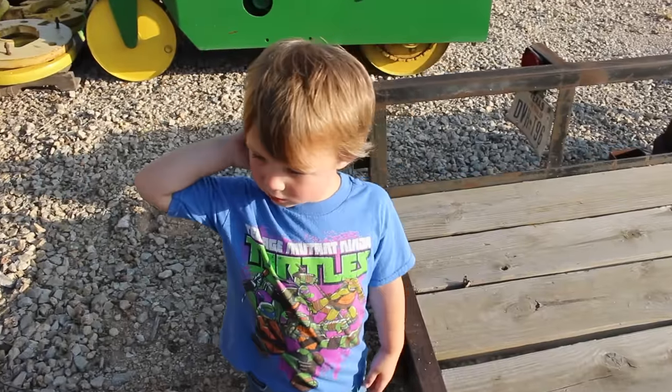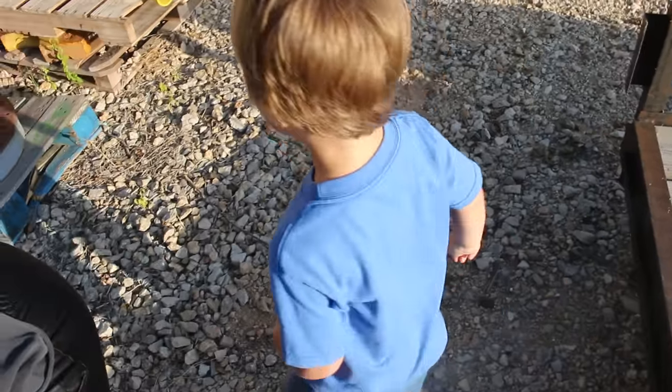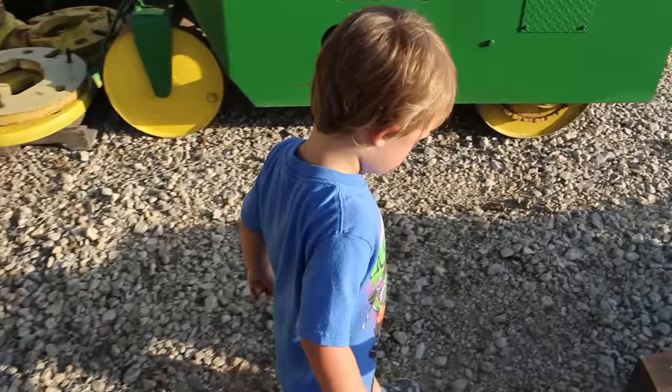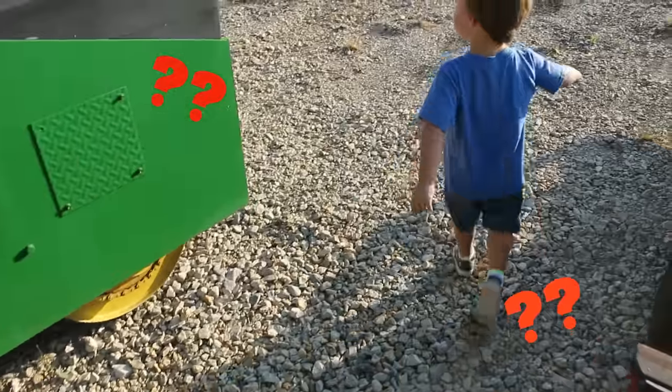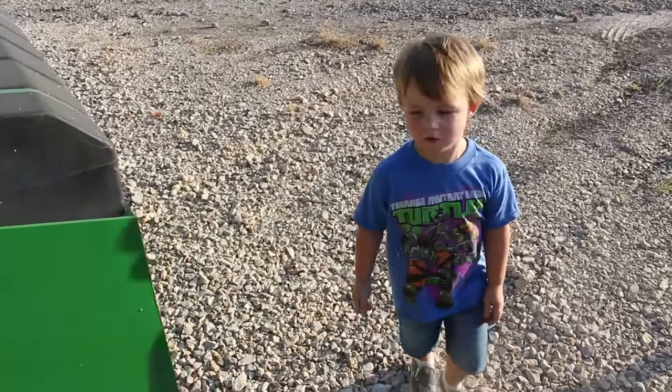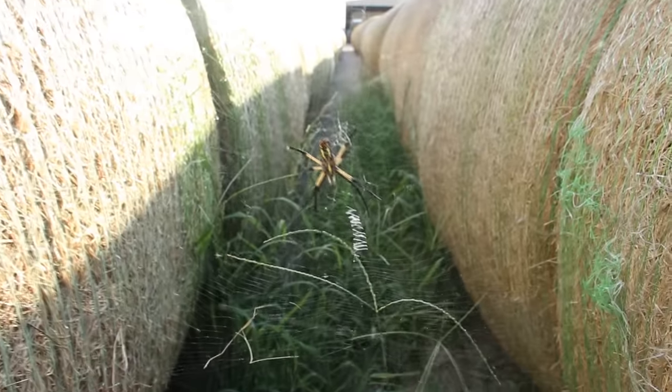Hudson, what are you looking for? A spider. You looking for some spiders? Where do you think we should look to find these spiders? Over here? It's so hard to find spiders. I know, it is so hard to find the spiders. We'll find them. Hudson, do you see the spider? What? Right there? Look, guys.